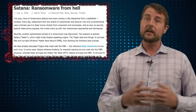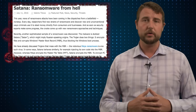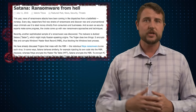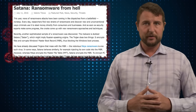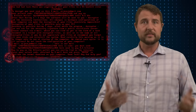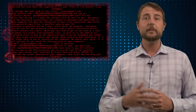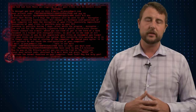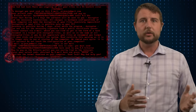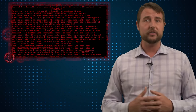In any case, Satana is interesting because it actually combines MBR ransomware with crypto ransomware. Like some of the other MBR samples from the past, like Petya, it does actually overwrite part of your MBR, your master boot record, so that your computer can't boot into Windows. Instead, you'll get a text message giving you information on how to contact an email address to pay this particular ransom. Now, normally getting infected with MBR ransomware wasn't a big deal because if you're technically savvy, there were often ways to recover your computer and get back into your OS.